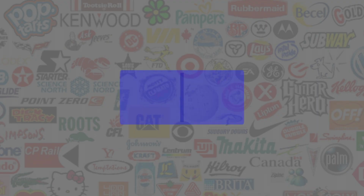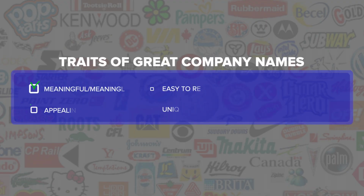Other traits of great names: strong relationship to the brand or no relationship at all. So we kind of touched on that. It's easy to remember, a unique, weird, or odd naming convention. And we just touched on that as well. You wouldn't expect a chiropractor to be named Vacation. That's really weird. But it feels good and it sounds pleasing for some reason. So it's fine. And people will accept it.